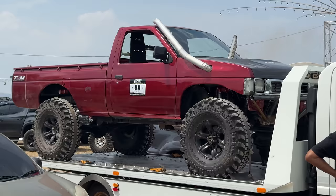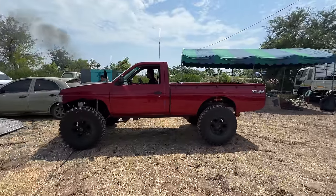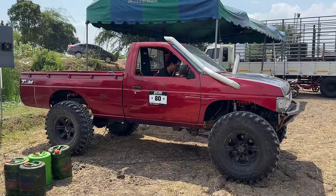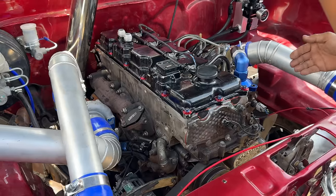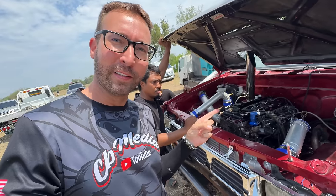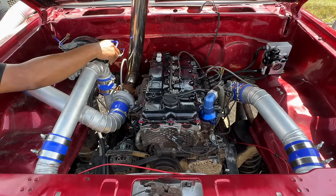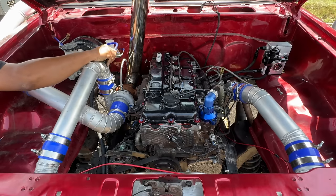What's coming in on the slide truck? This is a Nissan hard body. That is something you definitely don't see often in the U.S. Isuzu? The hard body has a 4JJ in it. It's the turbo diesel from the Isuzu D-Max, of course.